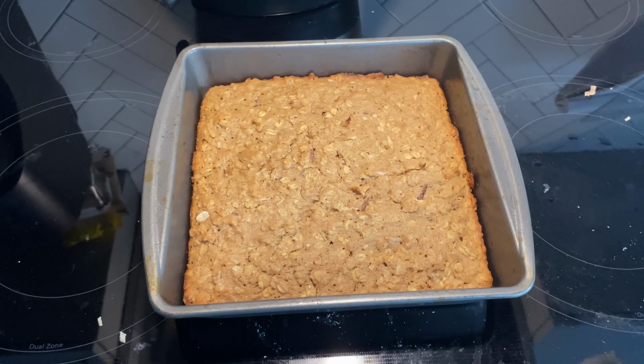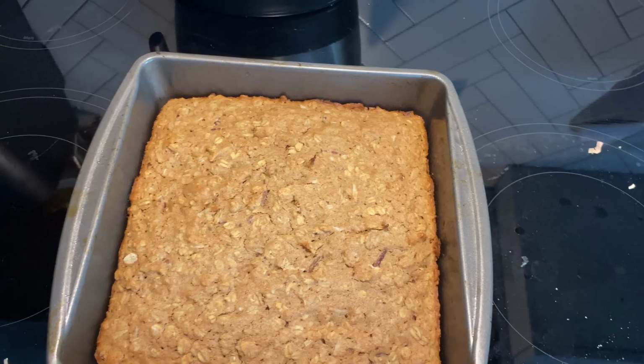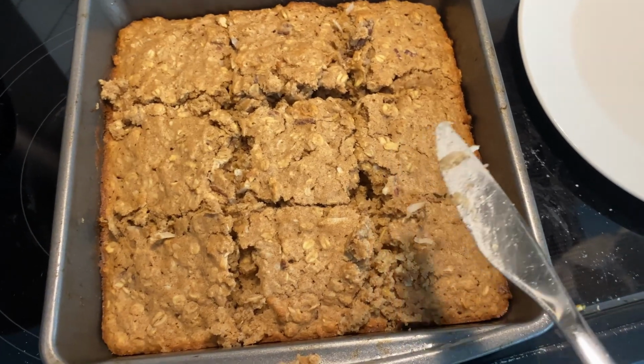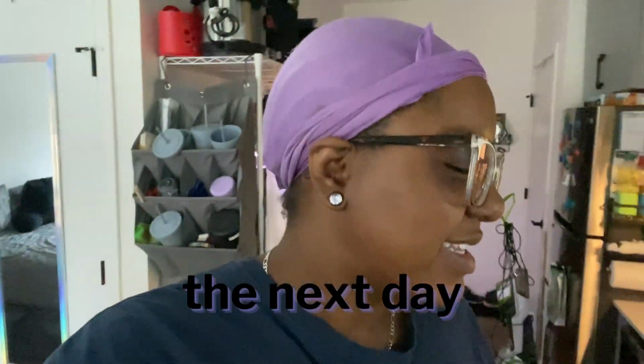I'm almost finished with my cooking. The only thing I have to do is cut a green onion, and then I'm done. And I'll have food for the rest of the week. Yay! Look at these.